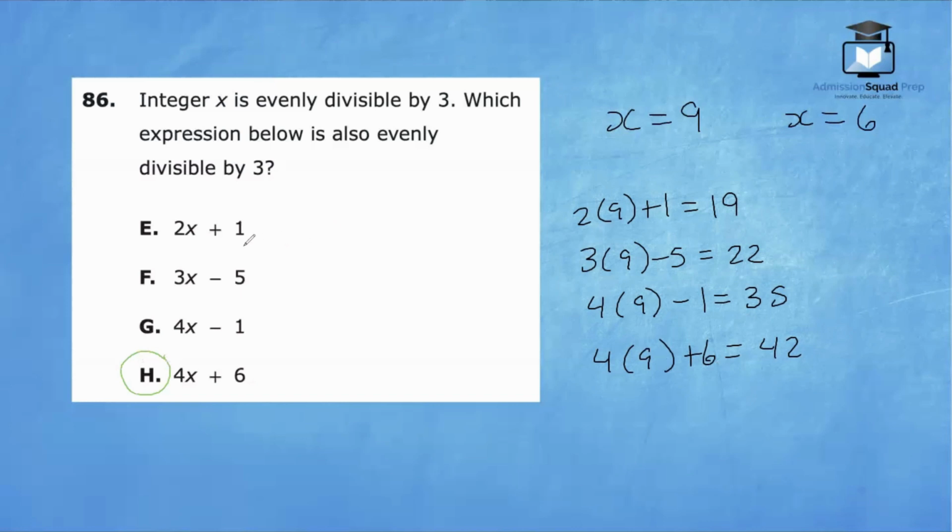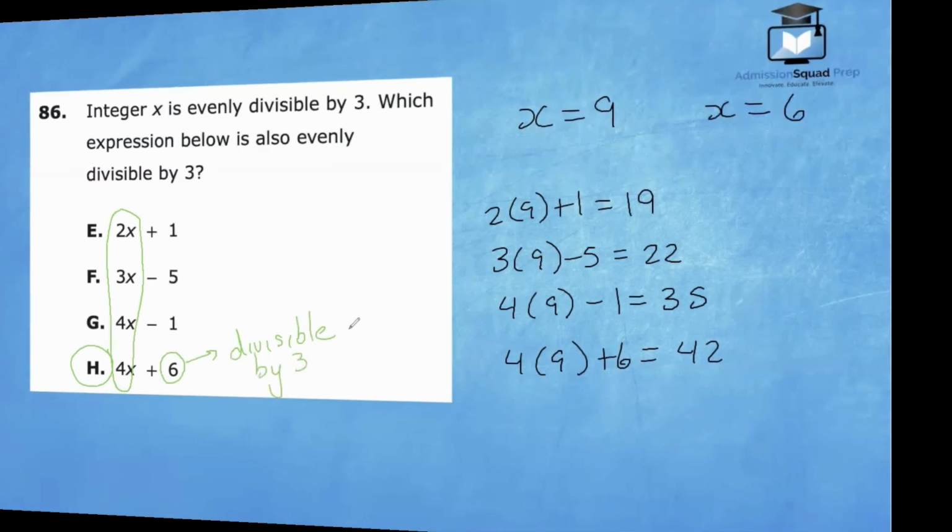If we use our reasoning skills, we notice that if we're multiplying by a number that's divisible by 3, we know for sure that any of these terms here are divisible by 3. But when you're adding or subtracting, we want to make sure that whatever number is being added or subtracted is also divisible by 3. For these answer choices, 6 is the only number that is divisible by 3. That's why we have H as the correct answer.